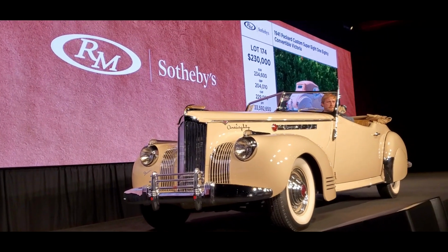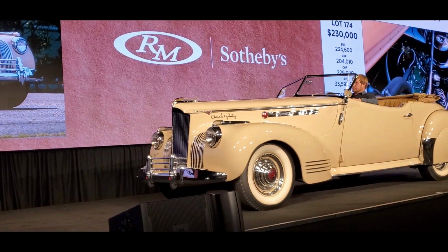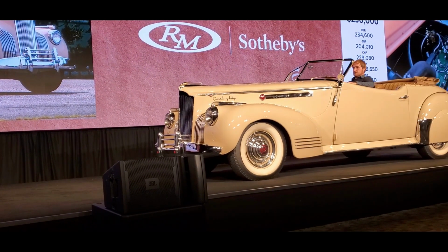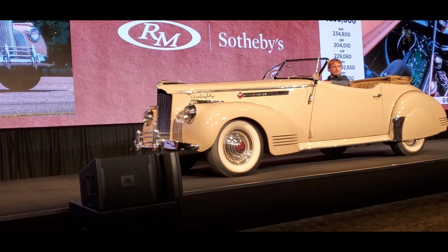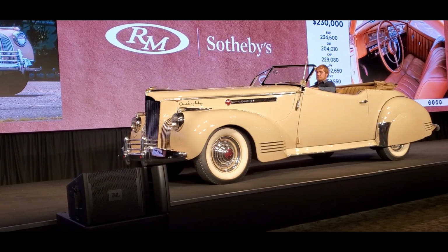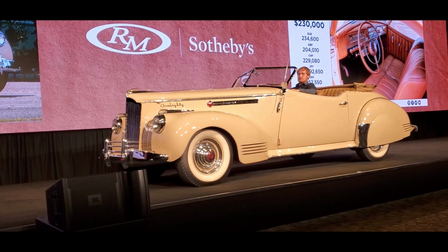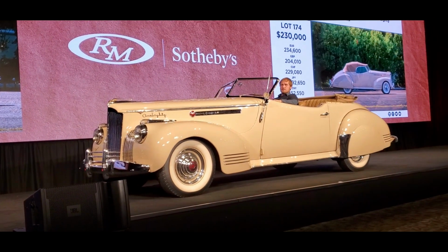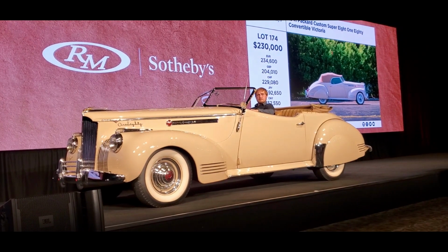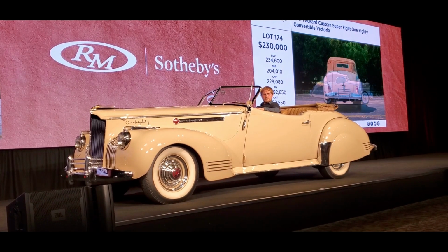235,000, and coming down at 230. 235 going once. Ladies and gentlemen, it's selling tonight, and we're at 230,000 in the back of the room. 235. 230 bid, 235,000 going twice. Third and final chance at 235. Sir, do you want to reconsider? At 230 and 235, now 240. Now 240, now 245. Selling all the way at 245.